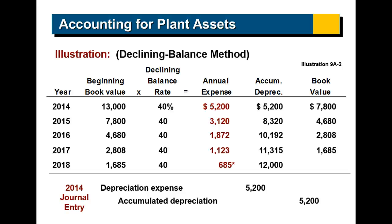Well, you can use depreciation methods which best suit your situation. So there may be times that it is more appropriate to use the declining balance method because the asset's going to wear out much greater. I'm going to give you an example. Let's say I purchase a new computer.